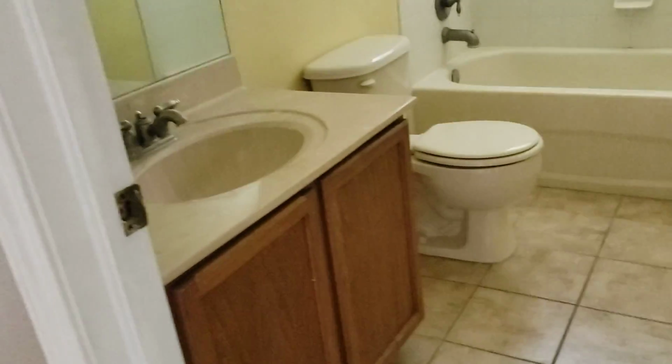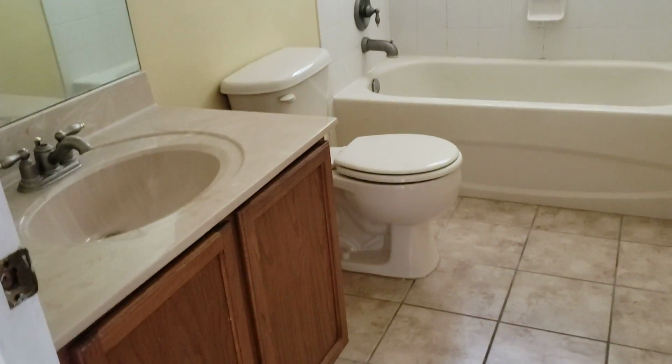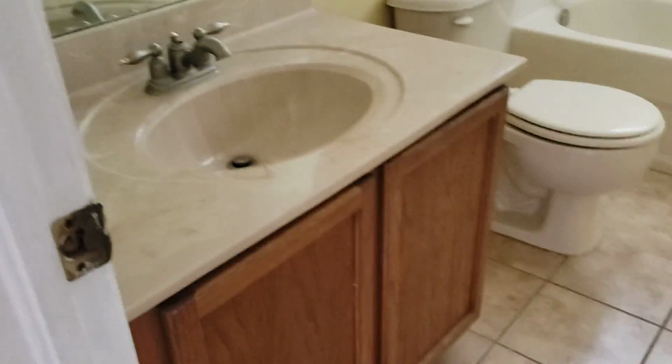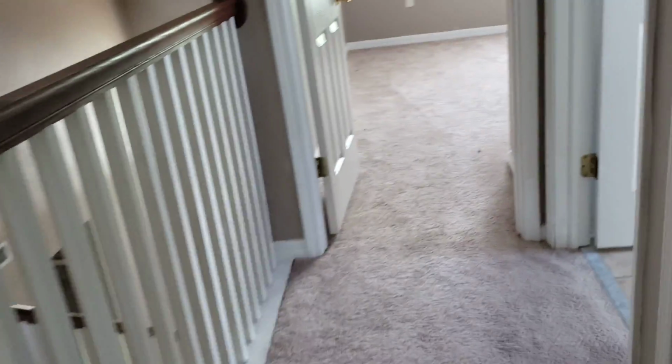We have a bathroom. So we have the master bath. We have the bathroom downstairs with the bars. And then we have this bathroom for everybody upstairs except for the master. So this is one sink, and it's a shower tub with some cockroaches. Welcome to Florida. They fumigated the place, but you can still see there are some roaches. But they're all dead.